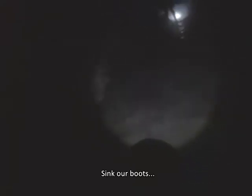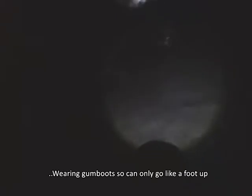Let's do it. Look at this place. Big ol' ore chute here. It's like winter. Little drill bits. Very cool. Very, very cool. Spooky. Illuminati. We're just scrambling over ore chutes now to get to where we want to go. There's a lot of collapsed ones. So, gotta have it away for that. Cool. Not to go too deep, bros. Sink our boots. All right, wearing gumboots so I can go like a foot up.